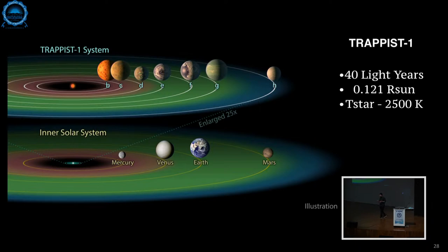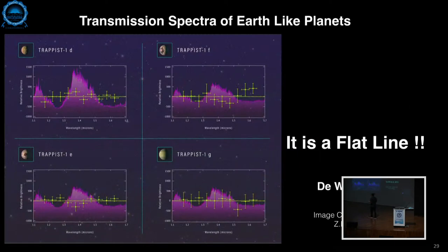So everyone was very curious. Oh, these are Earth-sized planets. Can we do their transmission spectrum? Well, let's see what we can understand. And this is what the transmission spectra of these planets, D, E, F, G, look like. So these are the 4 exoplanets around TRAPPIST-1 which are in the habitable zone. And what you see here is basically a flat line. So you don't get anything.